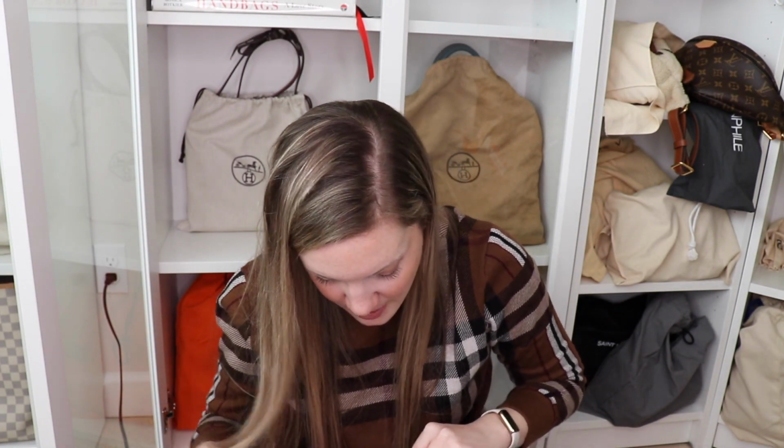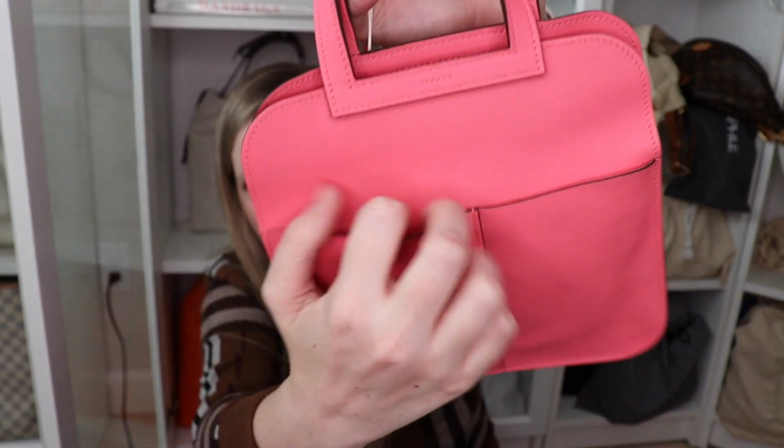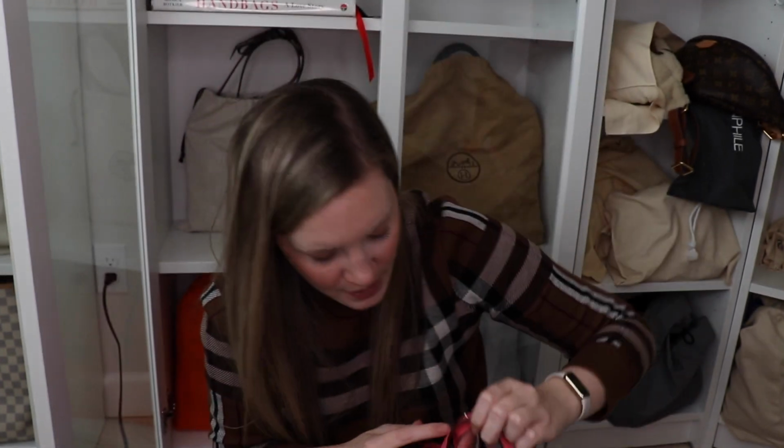Additionally, in the bag, there are 3 pockets on this bag. There are 2 that are in this front, and they're separated by the buckle.